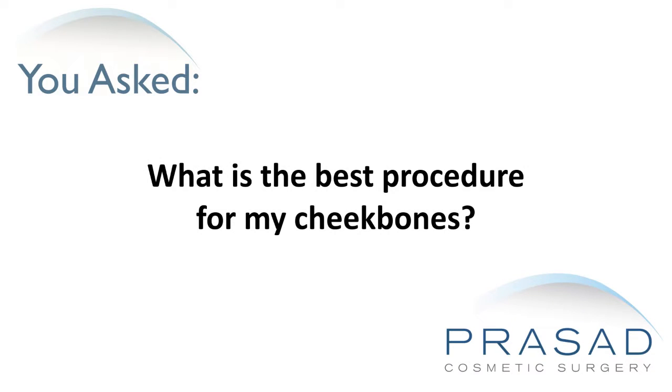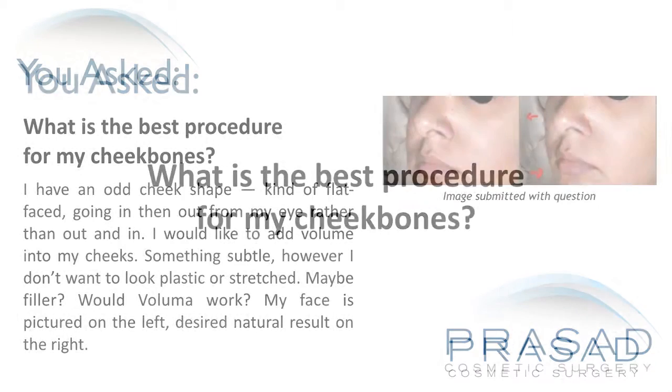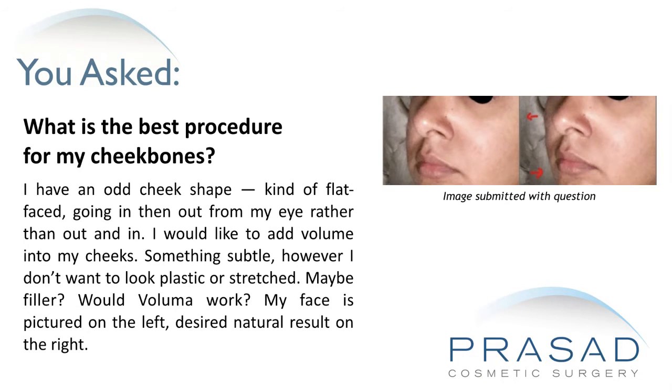What is the best procedure for my cheekbones? I have an odd cheek shape, kind of flat-faced, going in then out from my eye, rather than out and in. I would like to add volume into my cheeks, something subtle. However, I don't want to look plastic or stretched. Maybe filler? Would Voluma work? My face is pictured on the left, desired natural result on the right.